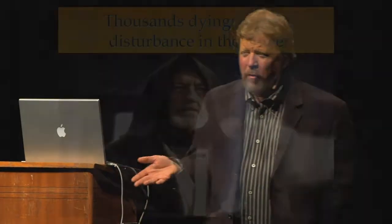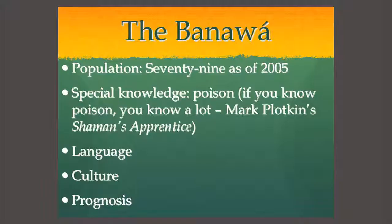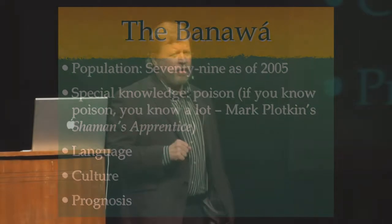When languages die, it's like, to me, a great disturbance in the force. There's something about humanity and the unity of all humans and the things that we all depend on, the knowledge that we've spread around the world to share with one another, is lost. So I want to talk to you first about a small group that I've worked with called the Banawa, and then I'll spend most of my time talking with you about the Pirahãs.